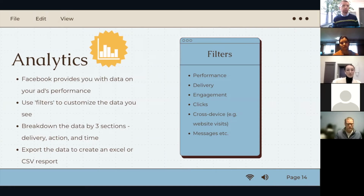So Facebook provides you with this data. You can download it into an Excel spreadsheet if you like. You can use the filters to customize it. So if you want an Excel sheet just on the performance of your ad, you filter it to performance, and then you click the download button. It also breaks down the data by 3 sections: delivery, action, and time.